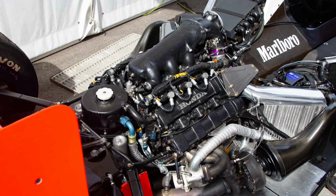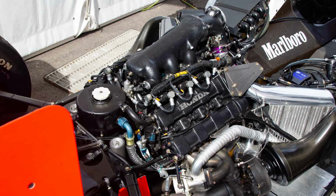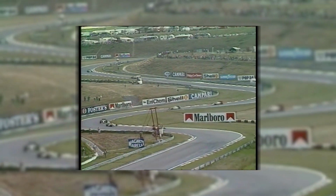The engine's compact 80-degree V6 configuration was crucial to the MP44's design. It allowed for better packaging and weight distribution, contributing significantly to the car's low line profile. Despite 1988 being the final year for turbo engines before their ban, McLaren and Honda managed to turn potential limitations into strength through clever boost modulation and fuel conservation strategies.